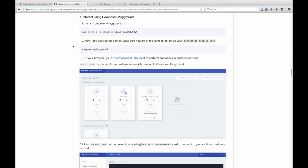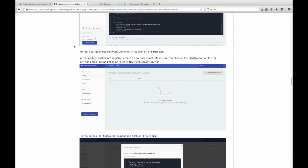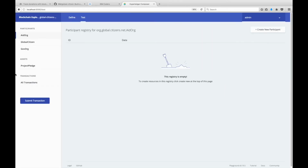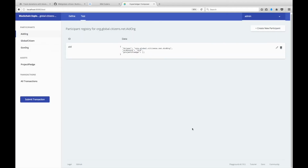If you follow along with the instructions in the repository, it'll show you how to create the participants in the registry to get started. So let's go ahead and create our participants. First, we're going to start with the aid organization. We'll create a new participant. Let's go ahead and give it the ID of aid. And then create new. And there you can see a new participant has been created and added to the network.